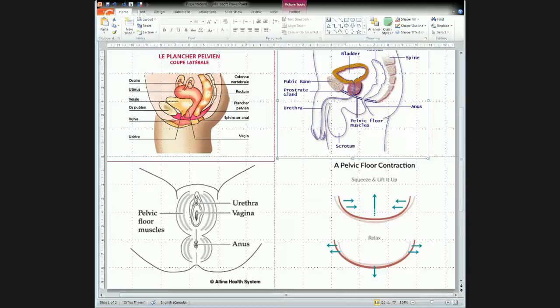I want you to just imagine that you are about to urinate, but you want to hold it back. So imagine you're about to urinate, but you want to hold the urine back. So that little contraction that you've done is the Kegel muscles.